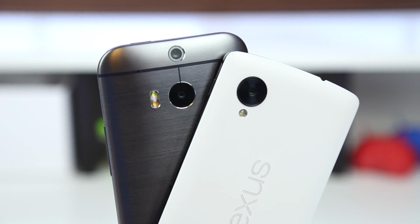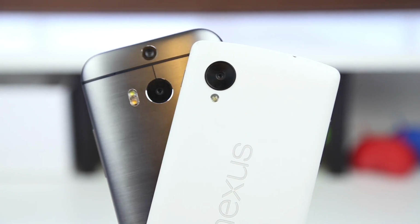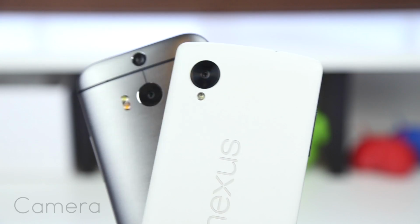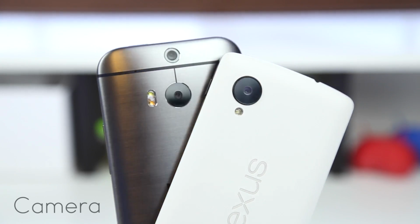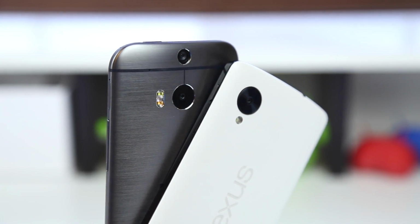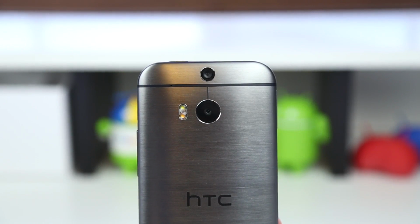So cameras are a very important part of smartphones these days. It is something that people are increasingly going to use as they keep getting better and better each year. And although both companies have taken different approaches towards the camera, it's going to be very interesting to see how they stack up. The HTC One has a 5 ultra pixel camera.